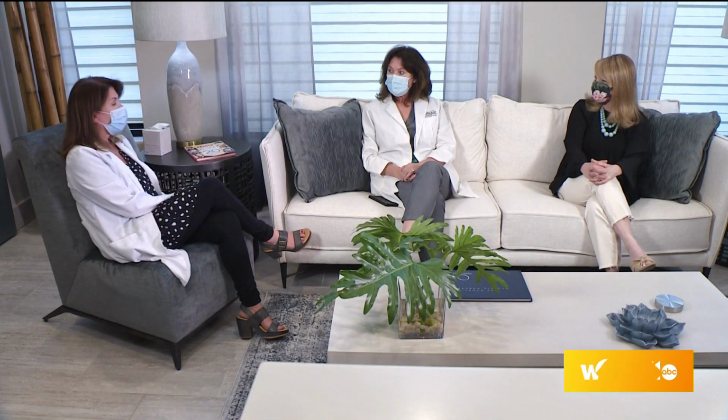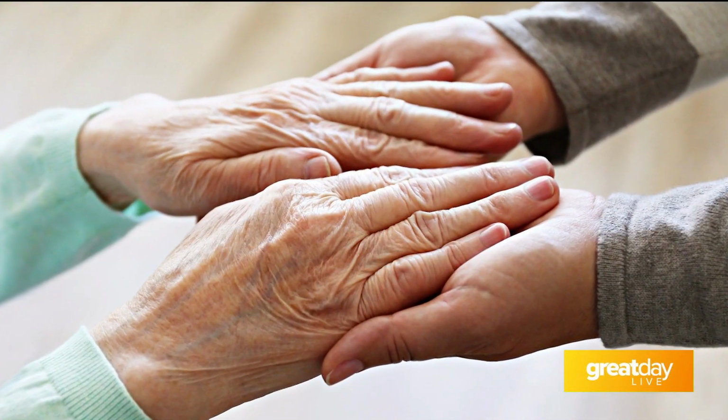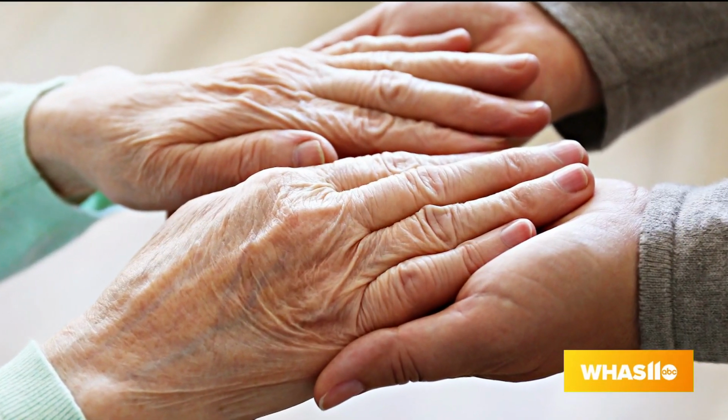I've noticed that over the last few years in the cosmetic industry, we work so hard on our face and neck, but we forget about the hands, and the hands can tell the age. So I recommend that with products, you use the same products you're going to use on your face and neck on your hands, and use that sunscreen on your hands as well.